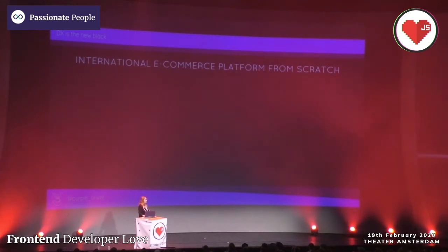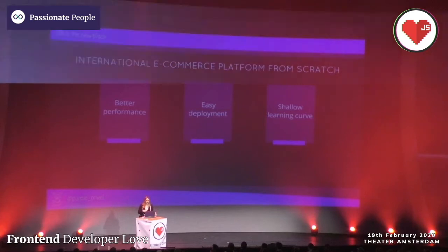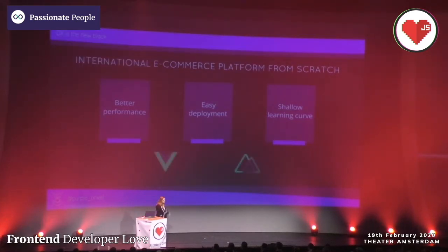So what were the things we needed? Better performance. This is, I think, what everybody wants when rebuilding a platform. We also wanted an easy deployment, because right now they were using a big monolithic Java stack, which takes hours to go to production, which is a nightmare for everybody. And we already had a team there, and we wanted to be sure that everybody would be able to learn the new stack, because we don't want to fire anybody. And spoiler, it was in the title: we decided to go to the JavaScript world, and we chose Vue as a framework because of the learning curve. We also went with Nuxt for server-side rendering, for SEO and performance reasons.